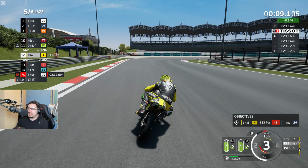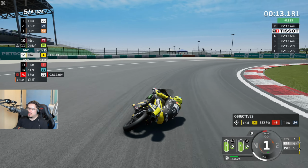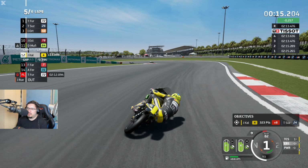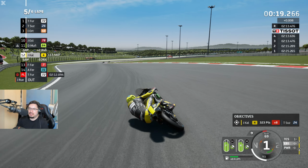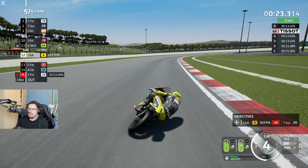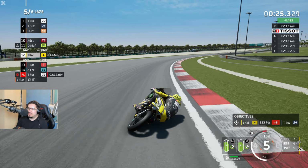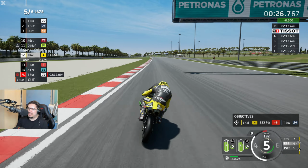Can he even get a top 10? You can see in front with Munoz and Esteban round out the top 10. At least someone in CF Moto is going to score some points today. I can see they're 3 seconds up the road. Just 2 laps to go. I don't think he can close that gap, can he?